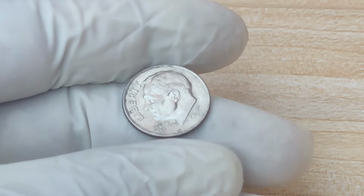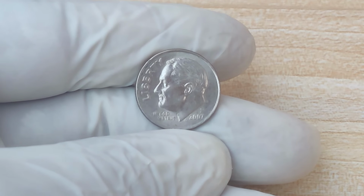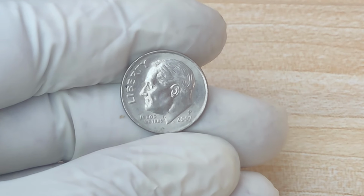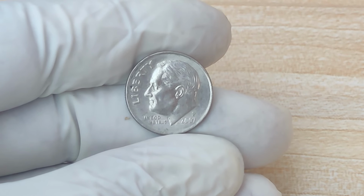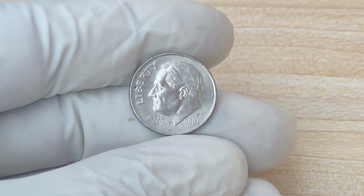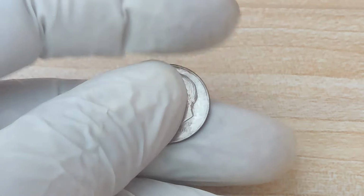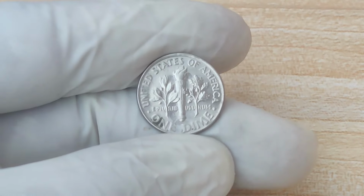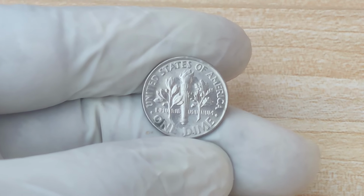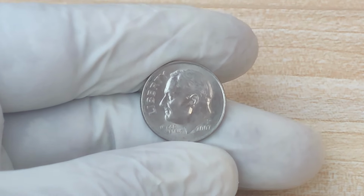So there you have it. The incredible story of the 2007 P Mint Mark 1-cent dime coin that's worth a whopping $3 million. Who knew that a small, seemingly insignificant mistake at the U.S. Mint could turn into a life-changing treasure for someone down the line? Whether you're a seasoned collector or just someone who has spare change sitting around, it's always worth keeping an eye out for those unusual coins. The next time you're looking through your pocket change, remember, that ordinary-looking coin could be the key to a fortune.